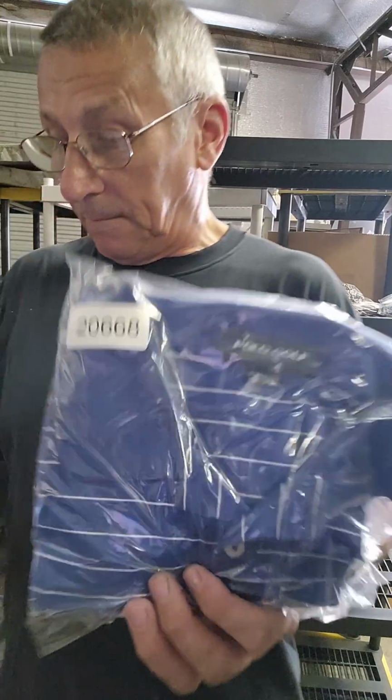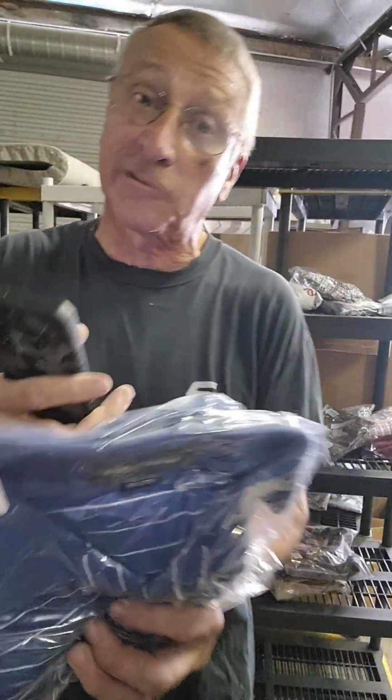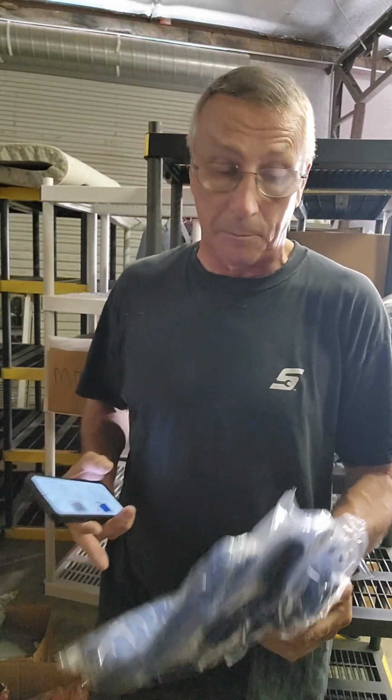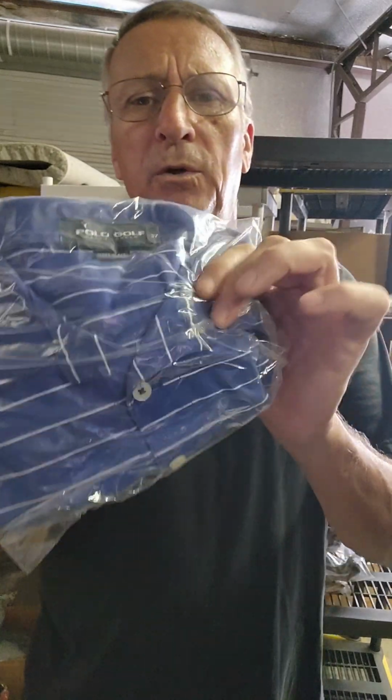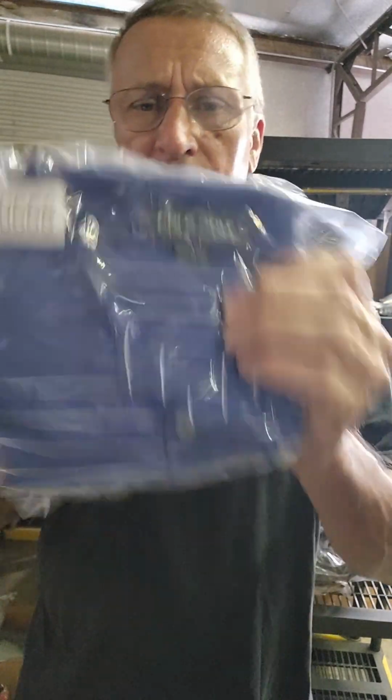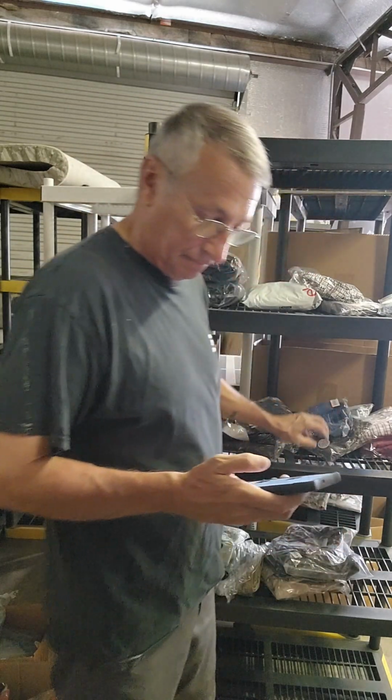Polo Ralph Lauren with the pony logo. This is one of their lightweight. That's not the RLX brand. The RLX brand sells really good. That's my favorite ones to pick up. But I will also pick up the polos as long as they're not the knit cotton. Knit cotton moves a little slower, but if you get them with a polyester blend, they still do fairly well. And that was $13.79 plus shipping.